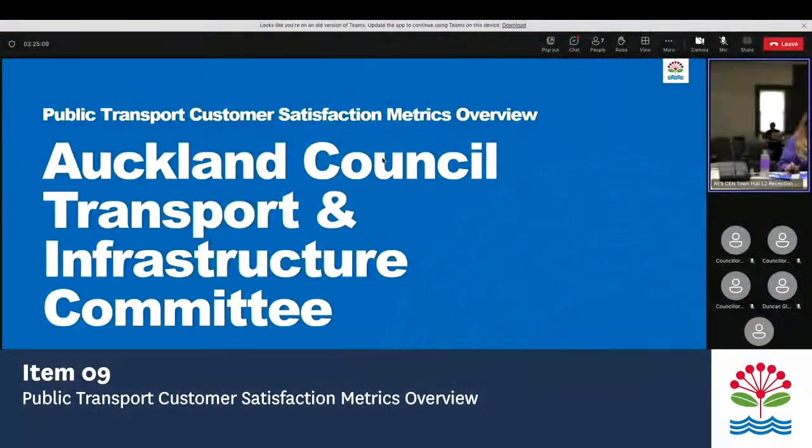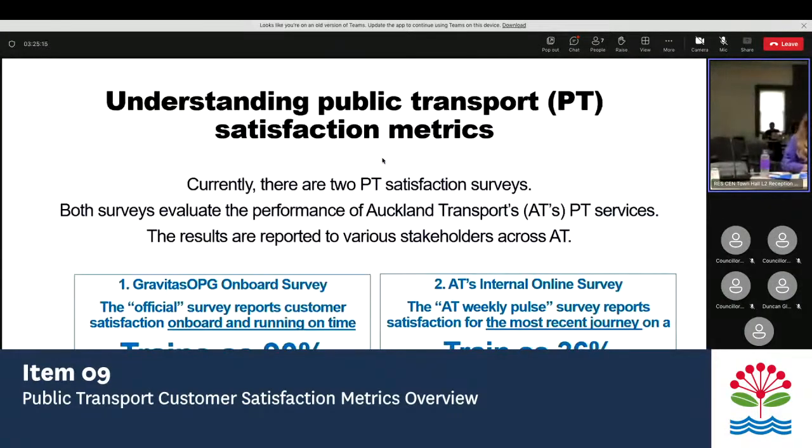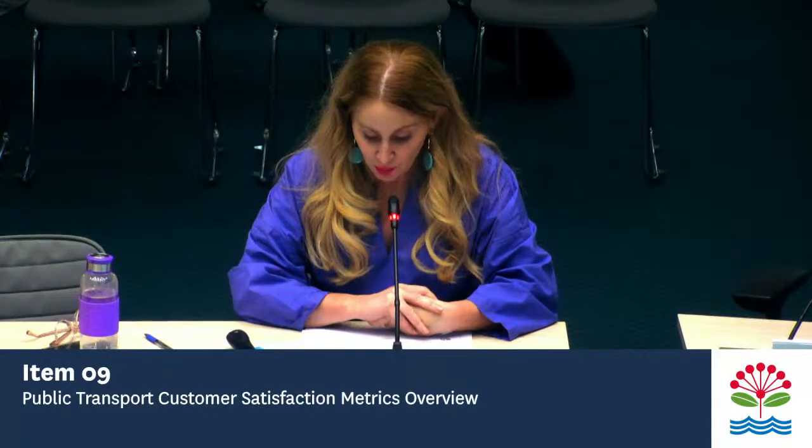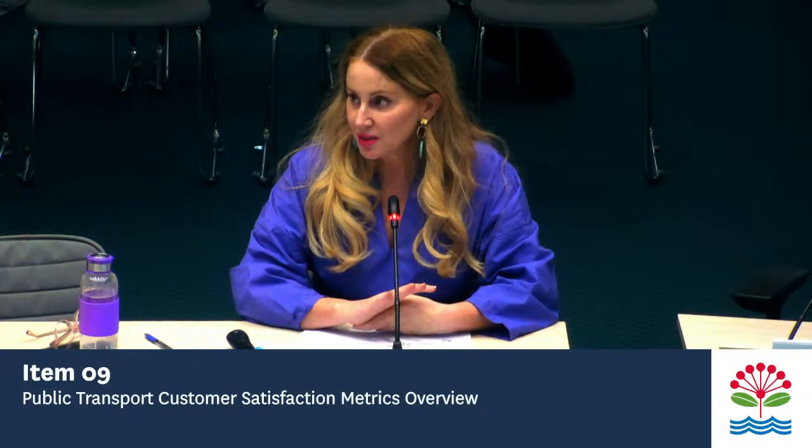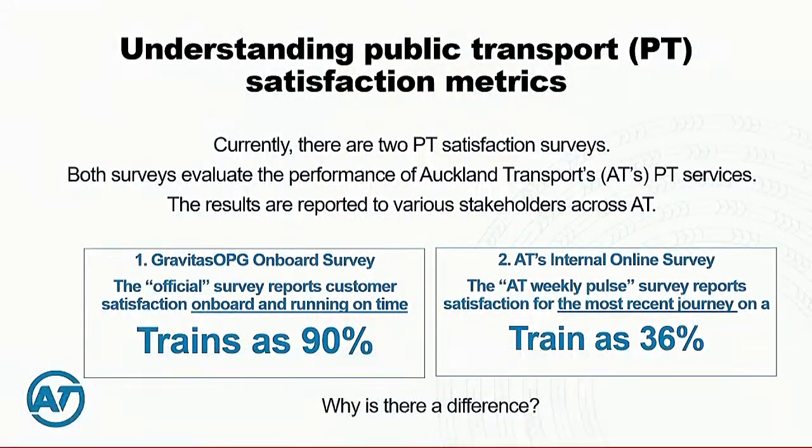So in terms of that, there are currently 2 PT satisfaction surveys, and both surveys evaluate the performance of Auckland public transport services. The results are reported to various stakeholders across AT. The first one is the Gravitas survey, and that's done on board public transport. It is done quarterly, and it is reported through to Waka Kotahi, so it is a consistent measure used. Because it's on board, it's done in person, and it is about your experience on board, and is your service running to time? And you do get a much higher satisfaction rate being there on the spot.